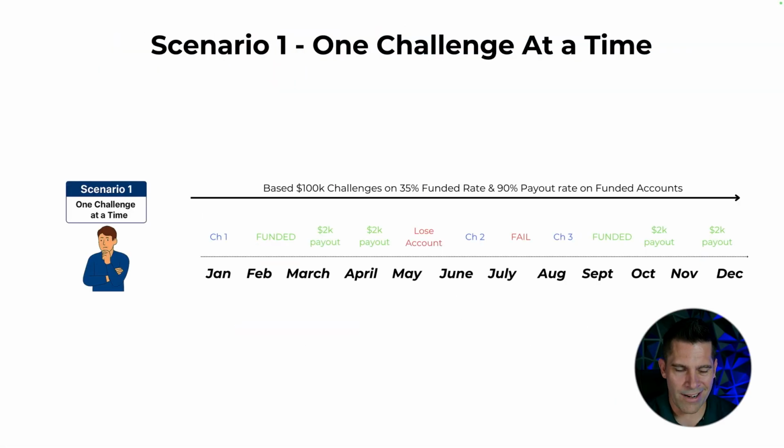We've got trader number 1. Let's call him Tom. So Tom starts at the beginning of the year, starts with his first challenge. He gets funded in February, which is amazing. First challenge funded. We don't always see that as new traders, but let's run with it. And then he continues in March and April to hit payouts.